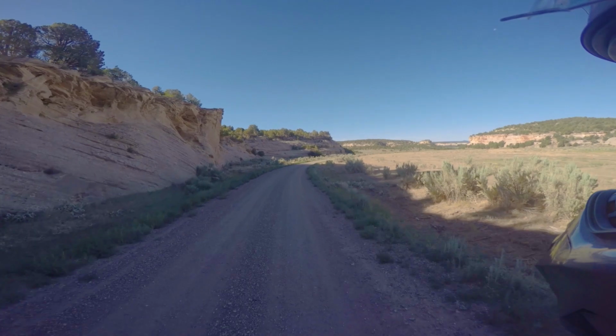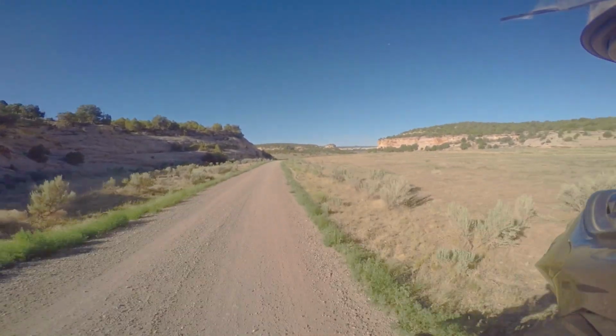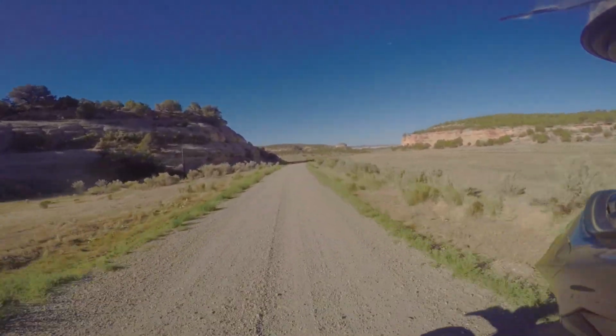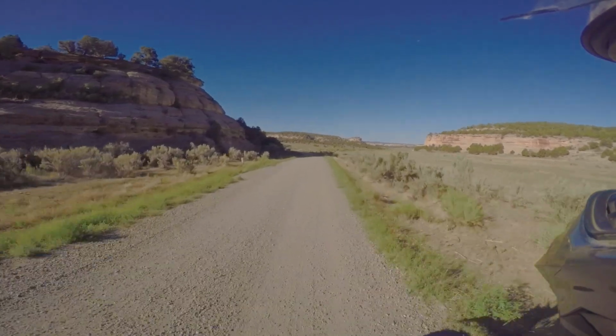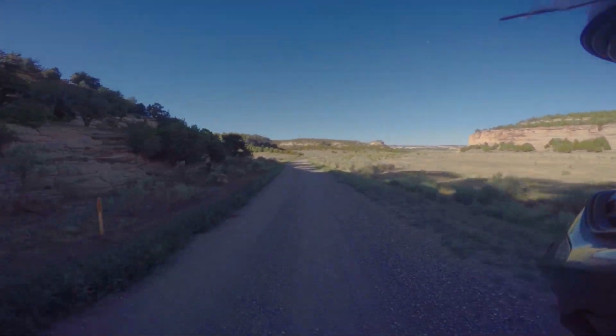I like this stretch here because it's just a combination of open ranch country with the red rock bluffs and just wide open back country where you hardly see another person.